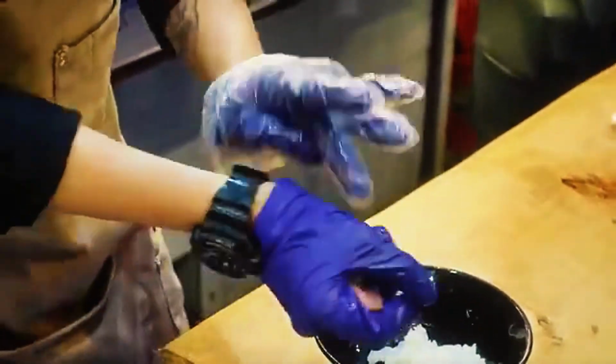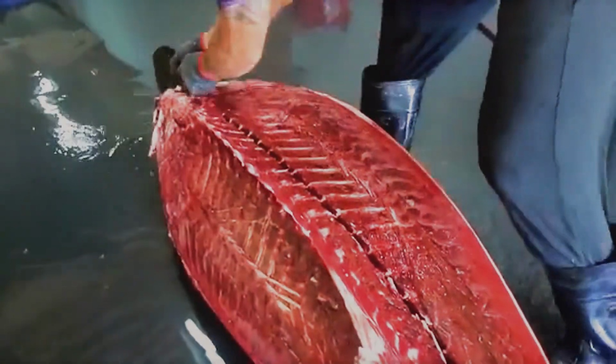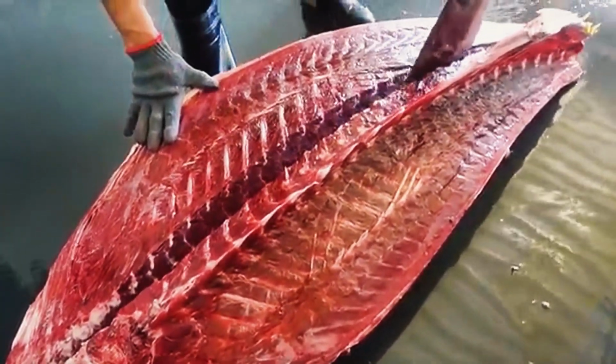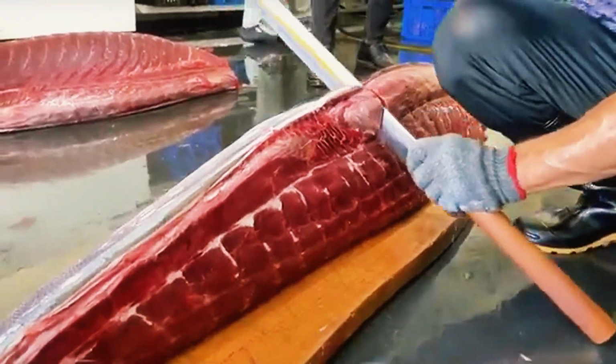Unlike other fish that have a more pronounced flavor, tuna has a mild, pleasant flavor that pairs well with a wide variety of seasonings and side dishes. This makes it an easy choice for people who might otherwise avoid seafood.